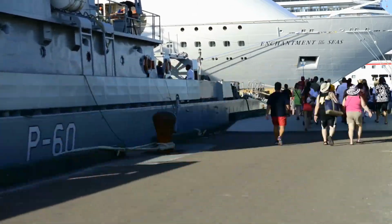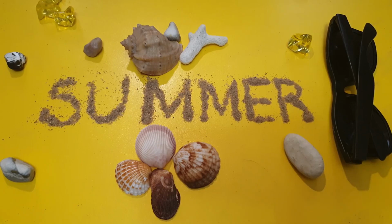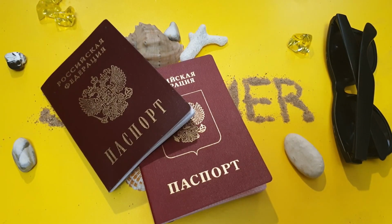Everyone entering the Bahamas requires a valid passport. Be sure your passport hasn't expired 6 months before your trip to avoid any last-minute surprises.